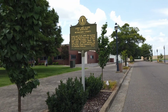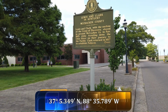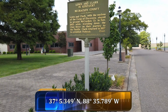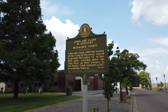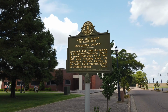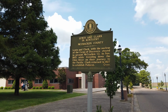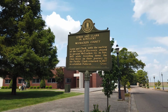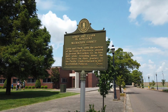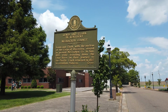We're still in downtown Paducah, Kentucky, outside of the National Quilt Museum. And this marker here is for Lewis and Clark in Kentucky, McCracken County. Lewis and Clark, with the nucleus of the Corps of Discovery, stayed in present McCracken County in November 1803 while traveling down the Ohio River on their journey to the Pacific. Clark returned in 1827 to establish Paducah.